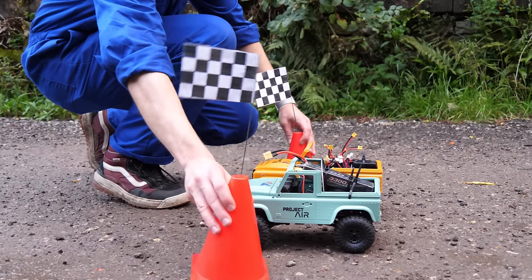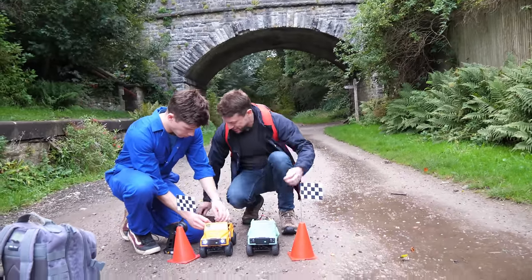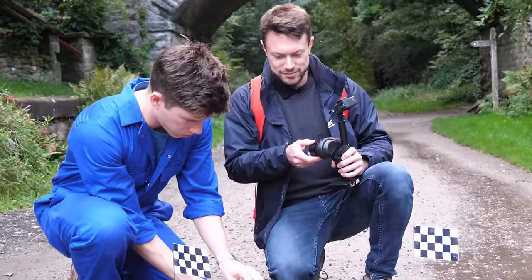With backpacks full of spare parts, we weren't that confident in the cars making it the full 10 miles without breaking down at least once or twice. Would these super cheap cars actually be able to drive that far?